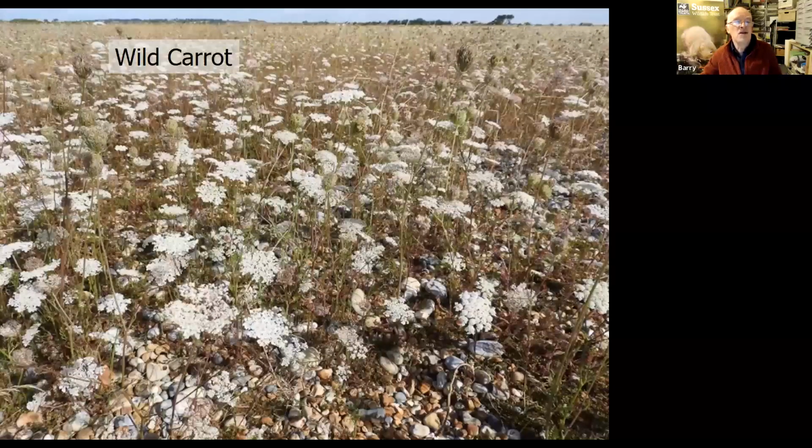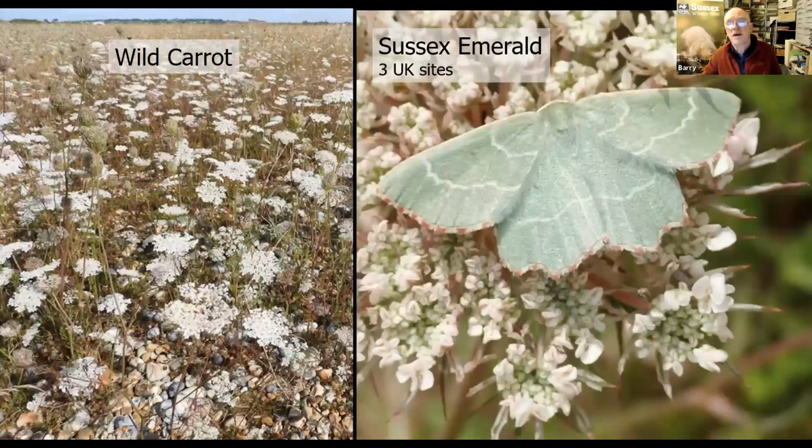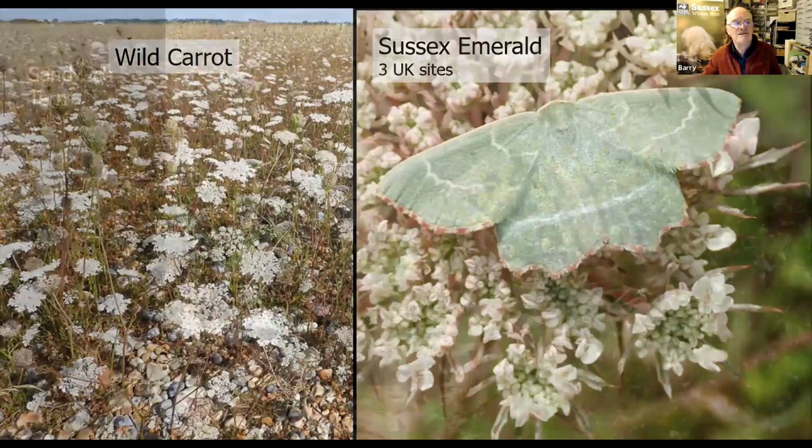We've nurtured wild carrot, and the last couple of years we've had Sussex emerald moths regularly recorded. We haven't found their caterpillars yet, but we're going to have another good search for them this summer. But we've had so many adults that they must be breeding locally.